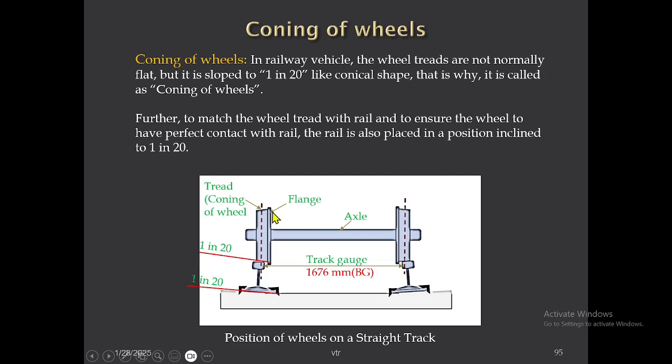However, the contact point of the wheel with the rail will be at the corner of the flange, where the slope and the flange meet. If you take the distance between these contact points of one wheel to the other, that will come to around 1660, for example, since 1600 plus around 30 mm. So there will be a difference of some 16 mm. That's called play. So a play of 16 mm is always permitted. The distance between the contact points is always lesser than the track gauge, designed this way to allow some play.